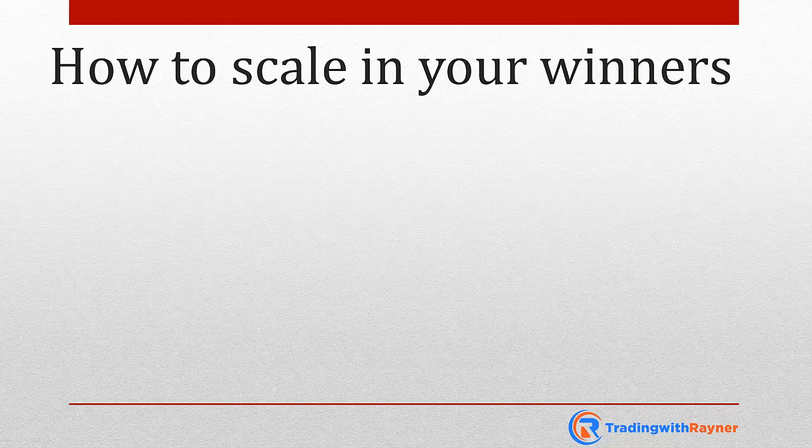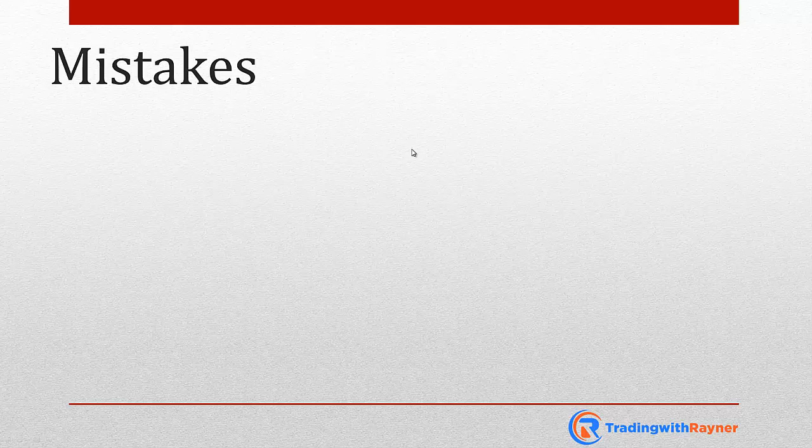So, how to scale in your winners? A quick definition of what scaling in means: it simply means that you are looking to add on additional position size as the market moves in your favor. Some traders call this scaling in, some call this averaging in. Basically, it means the same thing. Before I talk about how to scale in your winners, I want to share with you the mistakes that traders make when they are scaling in their trades. I would say if you can avoid these mistakes, you are pretty much on the safe side when you're scaling in your trades.